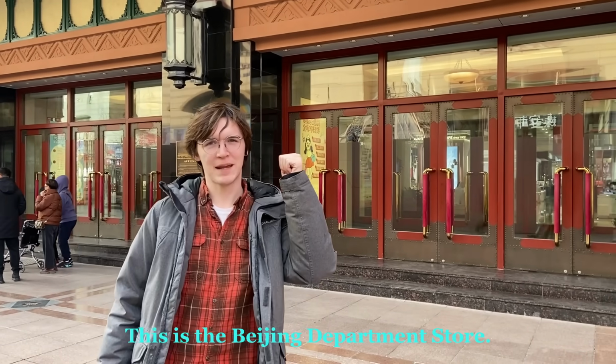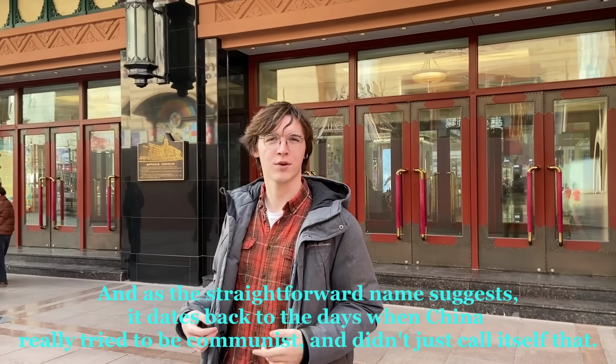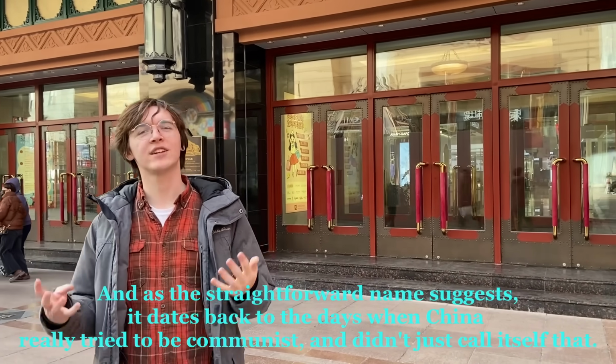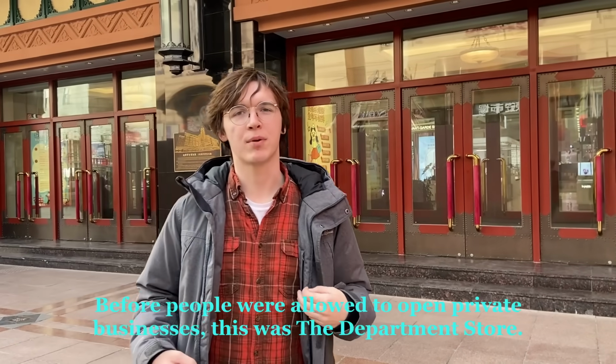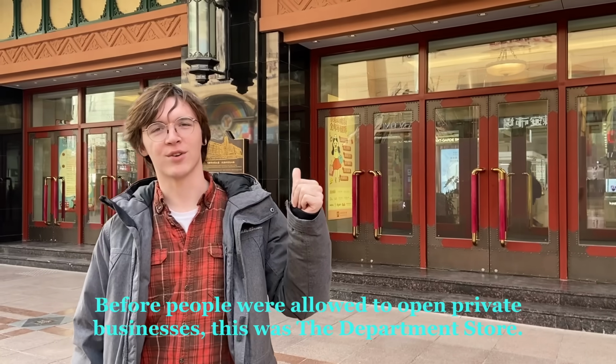This is the Beijing Department Store. It's just called the Beijing Department Store, and as the straightforward name suggests, it dates back to the days when China really tried to be communist and didn't just call itself that. Before people were allowed to open private businesses, this was the department store.